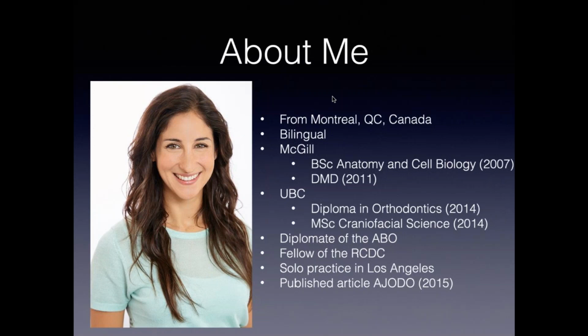in craniofacial science. Once I was on the West Coast, I stayed on the West Coast and I moved out to Los Angeles, where I became a diplomat of the American Board of Orthodontics. And I also finished my Royal College of Dentists. So I'm board certified both in Canada and in the US. I opened my practice in LA in 2015. And I also had my master's thesis article published in the American Journal of Orthodontics in 2015.